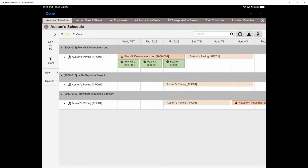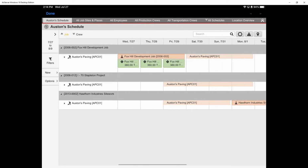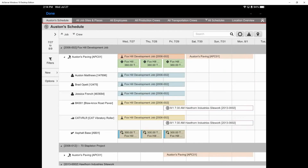I can expand my information here. I can look at where Austin's paving crew is going over the next week in time here to see all the different job sites. I can also expand underneath the crew and see the employees, the equipment, and any other information the dispatcher or scheduler may have created for me, like as you see here, production targets, as well as those material orders that I may pull into my field log.